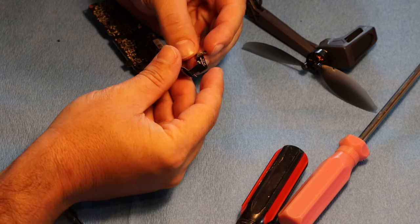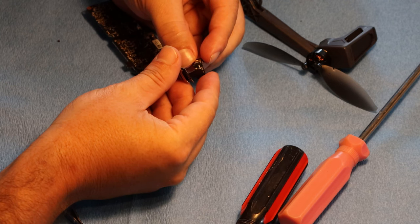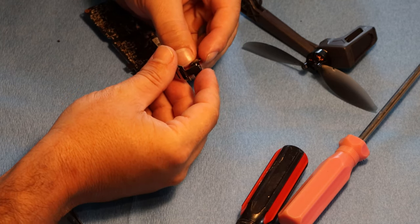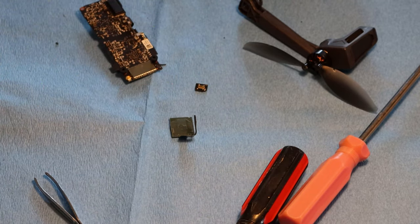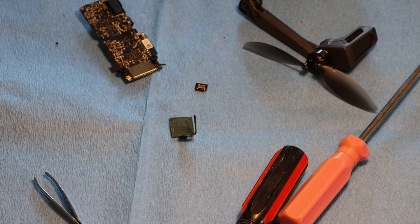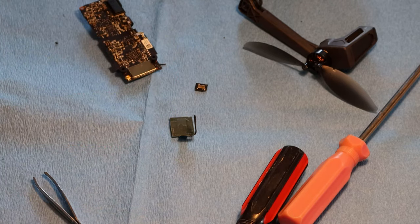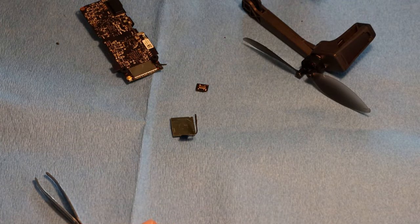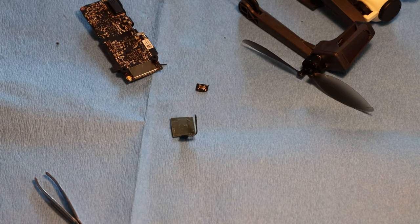So, how does 4K video just go through these tiny little wires? That's crazy. I can't attach that back to itself. That broke so easily. I guess I'll clean up. Wait for the new one to come in. No point in putting all this back together. I'll just save all these parts. Oh well. Maybe someone will want to buy these parts. Since they don't make this drone anymore, someone might want to buy it.